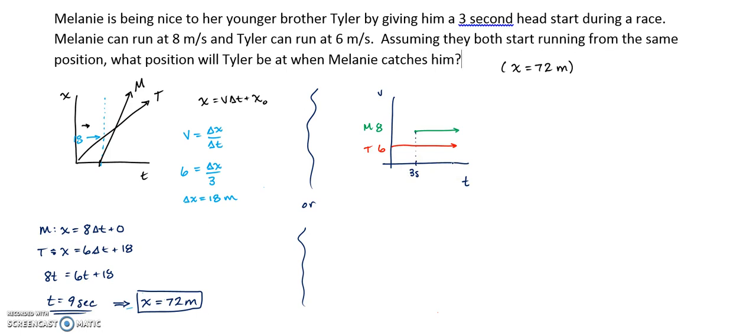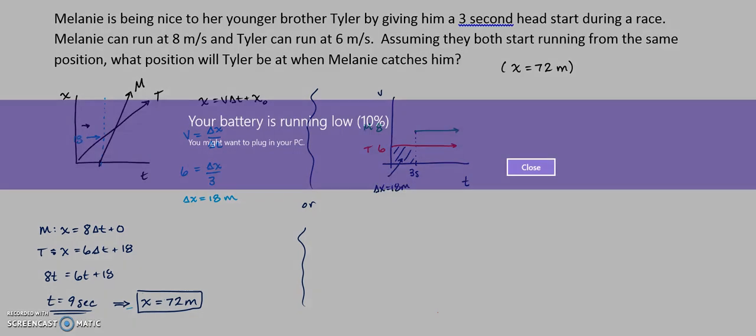So I could also use the velocity time graph to solve my problems. And I do that by looking at areas, because areas tell displacements. So this first area right here, this is how far Tyler has gone before Melanie even started. Well, that's 6 times 3, so that is 18. So that's his head start.